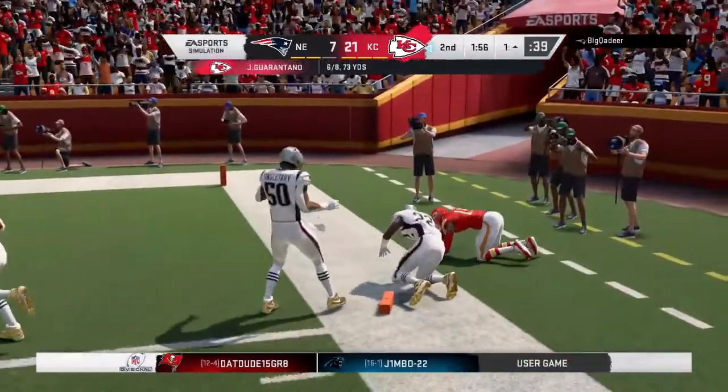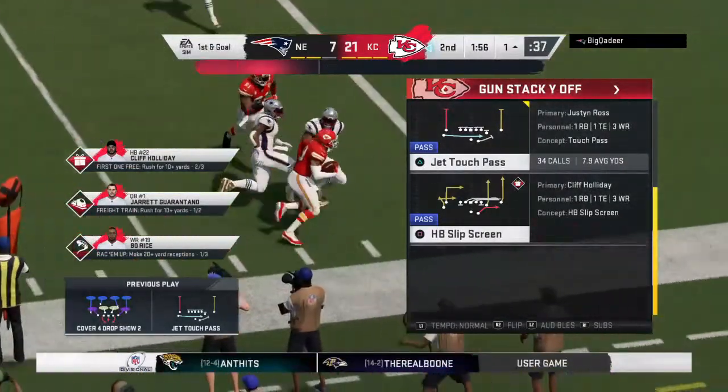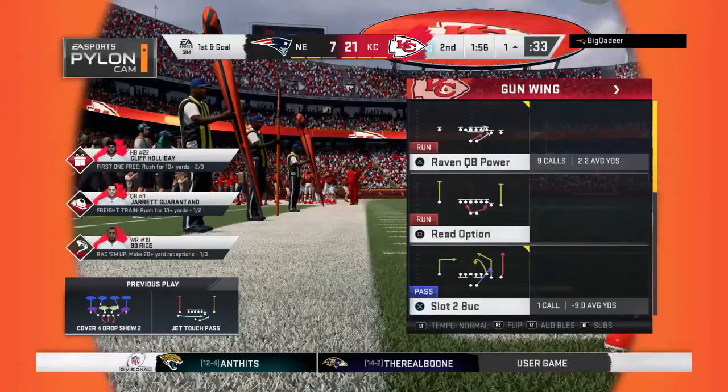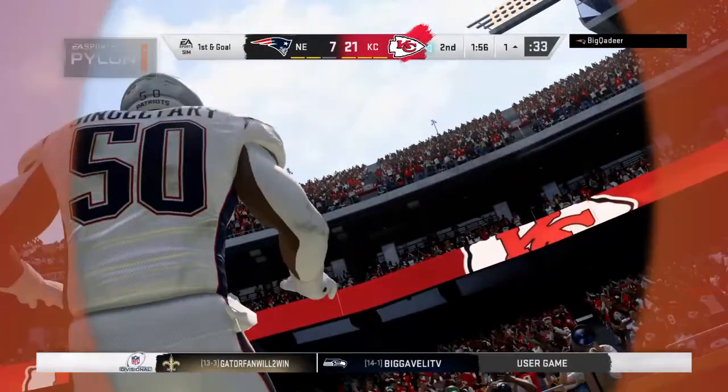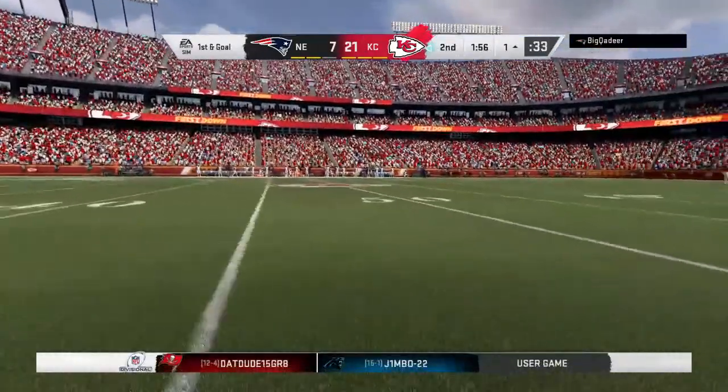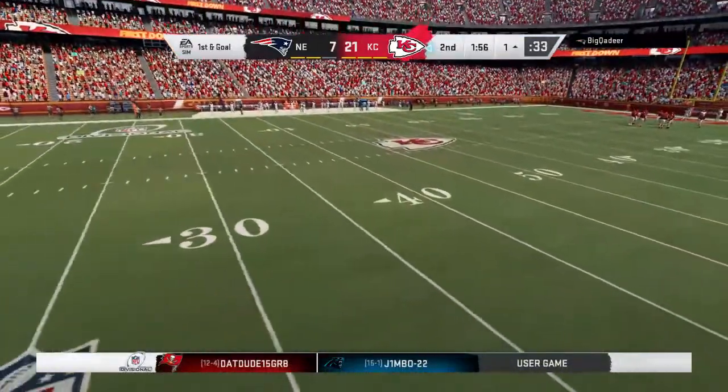They get the first. The decision to run on 3rd and medium winds up being a good one. A lot to praise on this drive, obviously. I know you're seeing what I'm seeing. Those guys up front, they're getting it done. Doesn't matter what play is called. They are handling their business at the line of scrimmage and dominating right now on this drive.